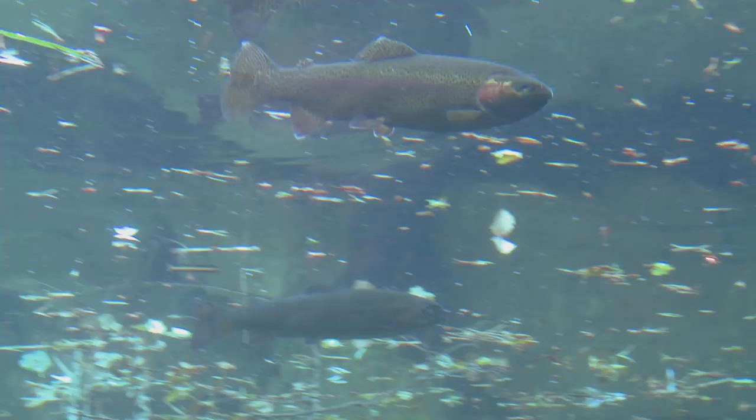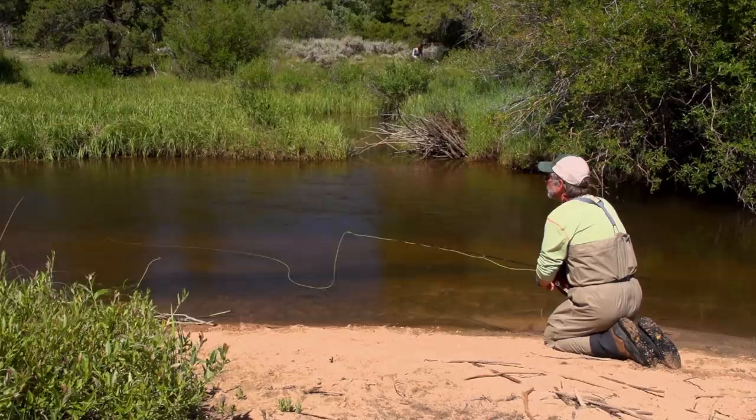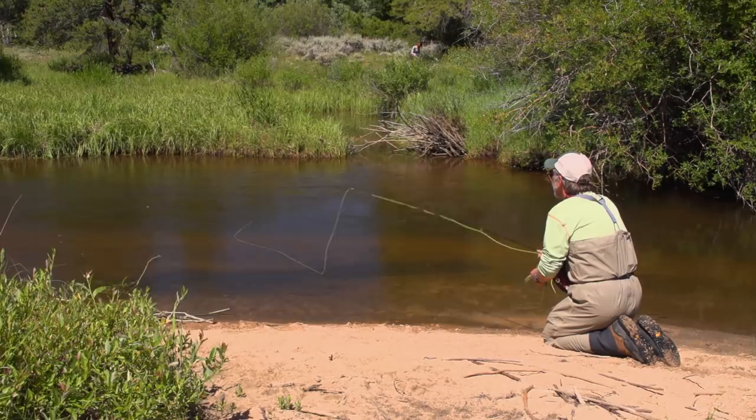There are a number of things you can do to avoid spooking trout. Why should you worry about that? Because once a trout is frightened, it won't feed for anywhere from a few minutes to many hours. If they're scared, they don't eat. It's as simple as that.